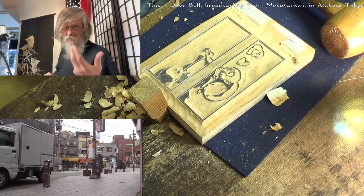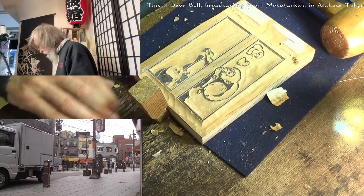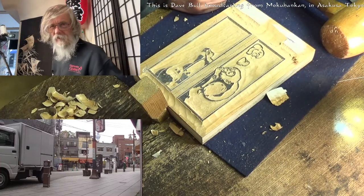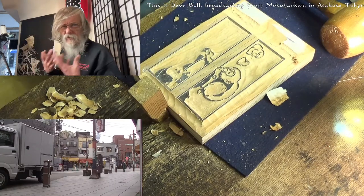When I say noisy, of course, this is noisy as well, but it's a different kind of noise. It's absolutely a different kind of noise. The power tool, it's not human.